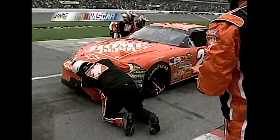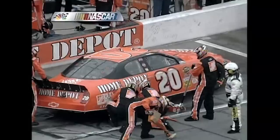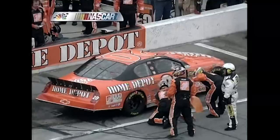Alan? Tony Stewart has come down pit road for repairs to his car. They're checking around that right rear bodywork, being sure of their tire clearance. They've also put a big patch on the left rear where there's some fender damage as well. And they'll send Tony back out here with those repairs made to his car. Thank you, Alan.